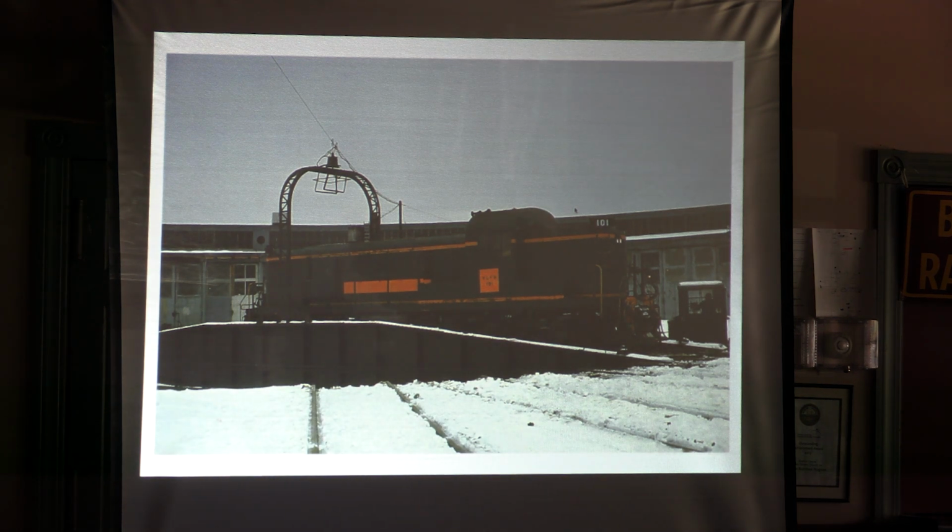Now, before the Wolfeboro got that engine from the Maine Central, they painted out the numbers and all the Maine Central markings. They put 101 in the number boards, and they just put WLFB 101 on the cab. Pretty basic, but it was enough to get it here.